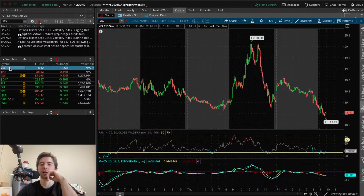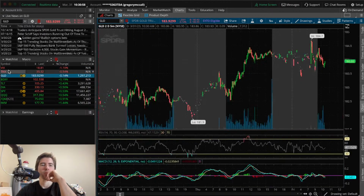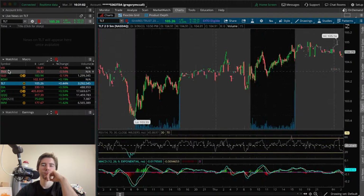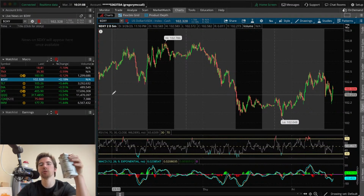The VIX is still headed lower at 18.80. So a little bit of a pump, but still at 18, so very, very, very cheap. Dollar index is actually recovering a little bit, not much.